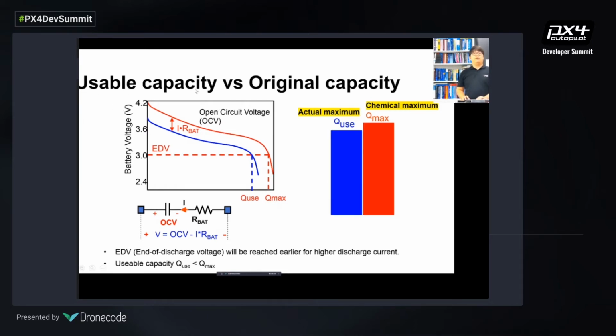confusing is usable capacity versus original capacity. All the labels of the battery show the design capacity, but you are not able to use that energy 100% because of internal resistance. So some of the energy is consumed by the battery itself. So you will have slightly lower voltage than the open circuit voltage, which is the true level of energy based on the open circuit voltage. So you will end up with the actual maximum being less than the chemical maximum, based on how you consume the battery.